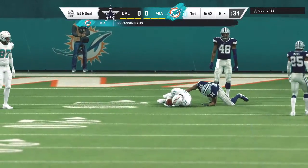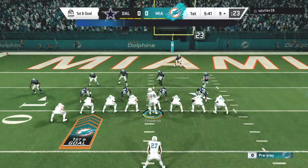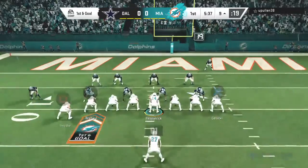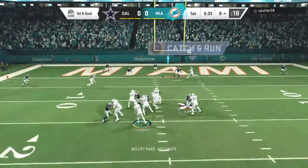His passing's been on point on this drive, hasn't it? Been very accurate, gotten the ball downfield, gained nice chunks of yardage. But now, in this situation, the field is really condensed, partner. So if he's going to throw the football, that could be pinpoint here. As I was going to ask you about that, Fields.